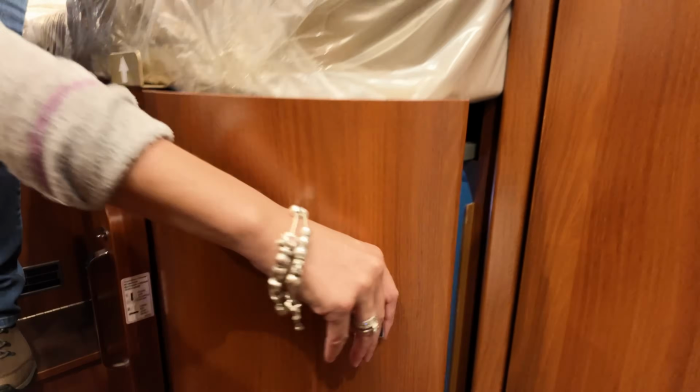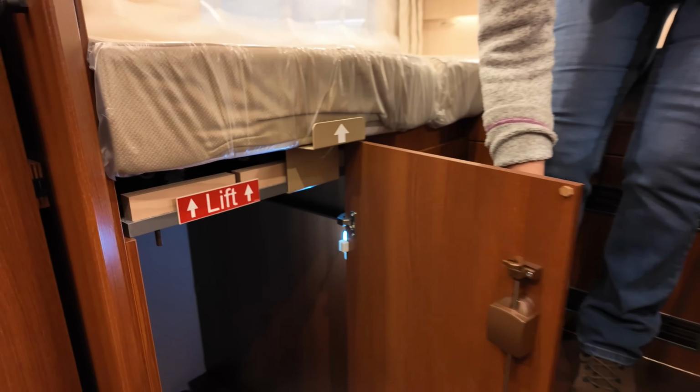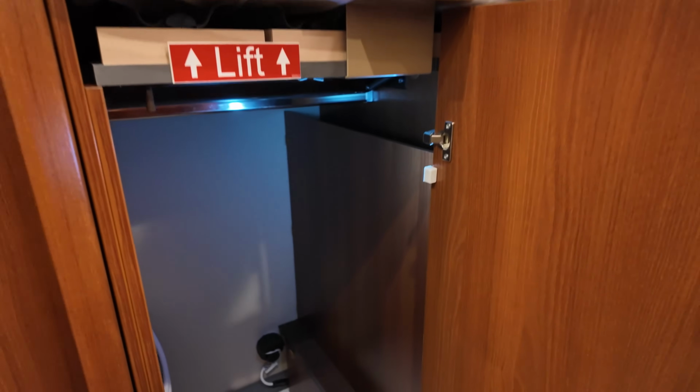There we go, I'll close that. And then on this side, I open this. You can see further storage as well there.